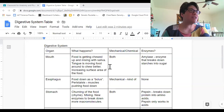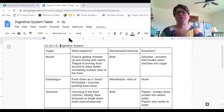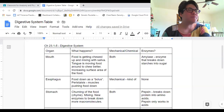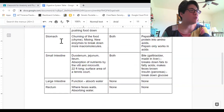Okay, so here's a table that I made for the digestive system for sections 1 through 5 in chapter 23. A couple of you might have missed this table that we wrote on the board, so I thought I'd recreate it from what I could remember. And we are just listing these organs here of the digestive system that are not accessory organs, and then we're just going through each one.